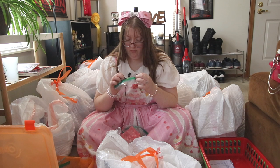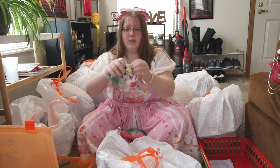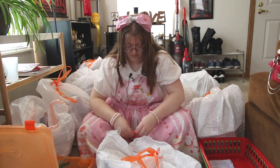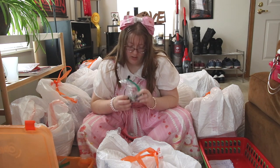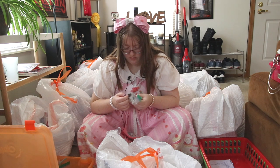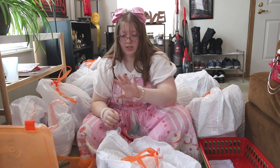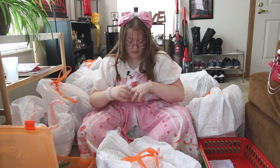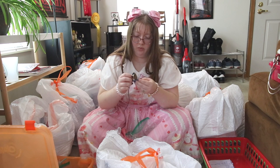Looks like a baby ring and a baby pin. Alice and the Pirates gold necklace. And two Alice and the Pirates rings. Oh, no, it's the other AP. It's like angelic pretty. Okay, these are kind of dope. I might keep these because there's one in silver and one in this bronzy color.